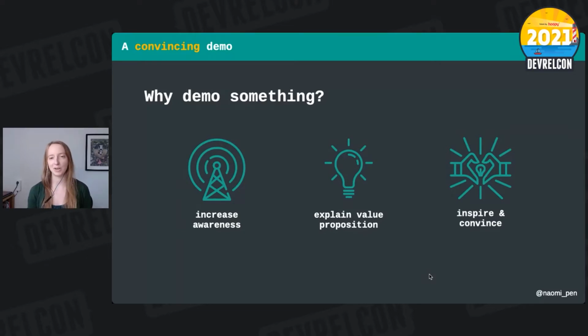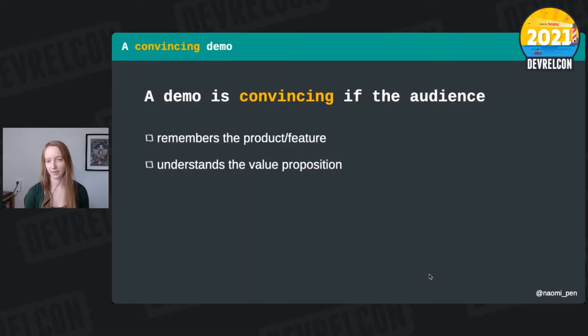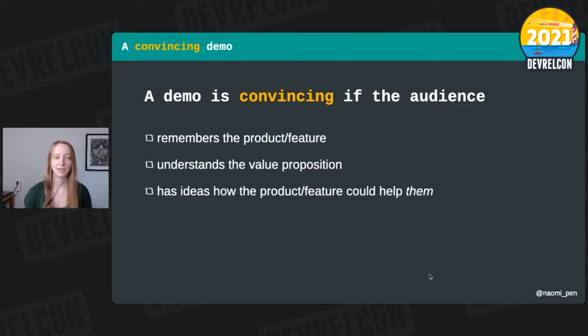So with these 3 reasons for demoing in mind, we can deduce some markers that make a demo convincing. And I think a demo is convincing if the audience remembers the product or feature afterwards, and if the audience understands the value proposition of the product or feature, and lastly, if the audience has ideas how the product or feature could help them in particular. Now, these 3 things are all things that you can measure, luckily.